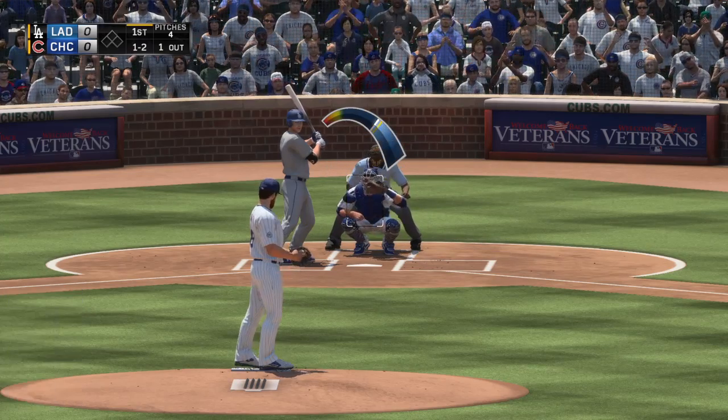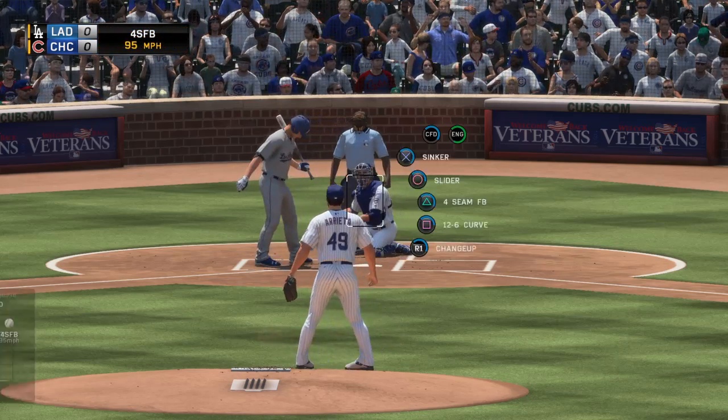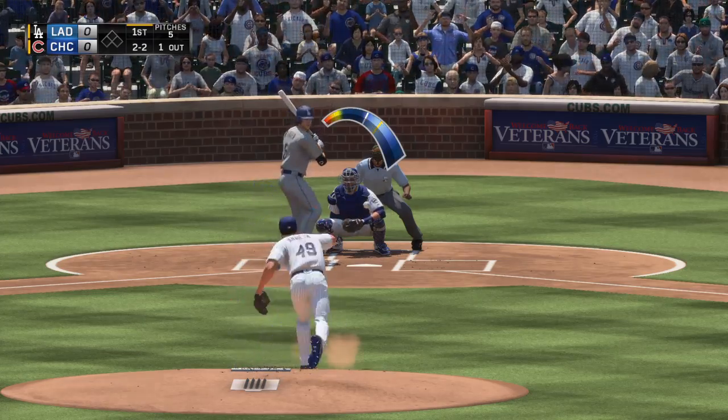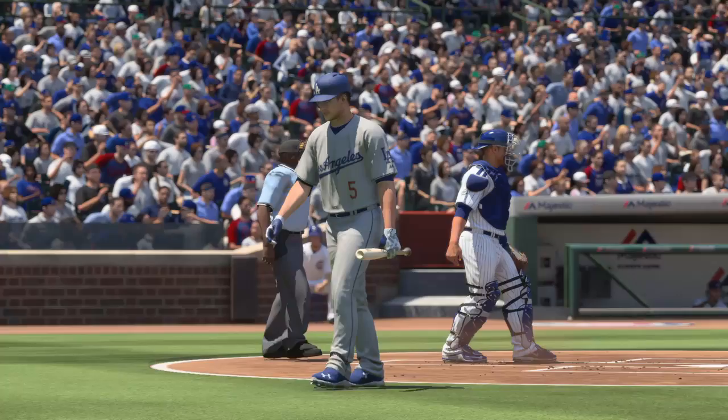The ball just doesn't go anywhere. Changed things up on him, and he got him to swing through it. 1-2 now. 2 balls and 2 strikes now. And now a slider in there for a called 3rd strike, and there are 2 gone now.